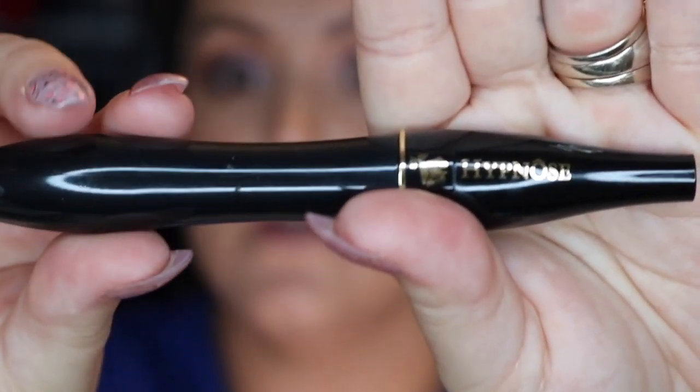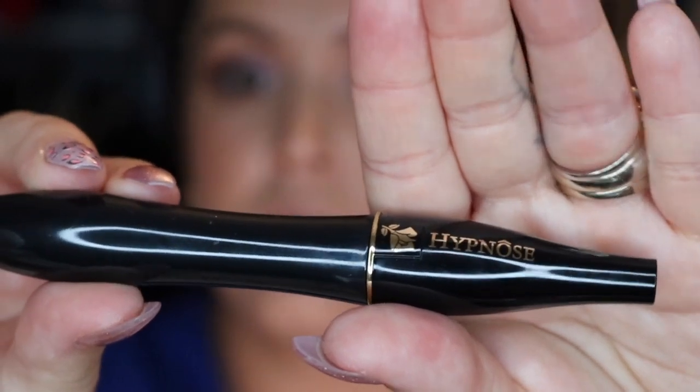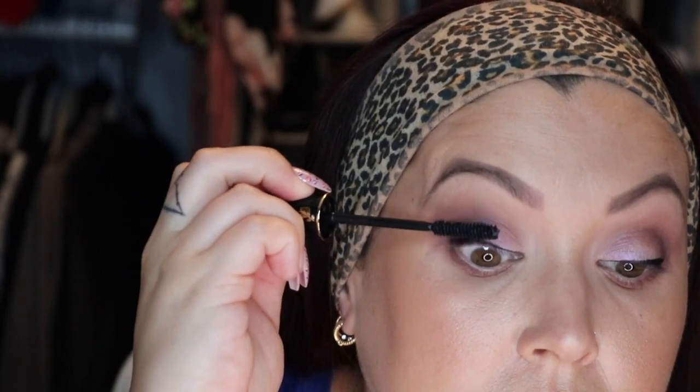So I've been using actually two mascaras recently. I started using the Lancome Hypnose. Cannot read it. I honestly think it only comes in black, but that's what it looks like. And I had a friend suggest this to me a couple of years ago, and I finally just did, and it's actually really nice.